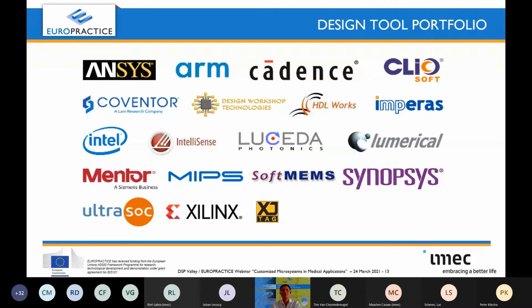So then one slide on each of the pillars. Design tool portfolio, you can see that we have most of, or you could say almost all of the big design tool vendors. So maybe to mention a few, the big ones are of course Cadence, Synopsys and Mentor, that is now Siemens.